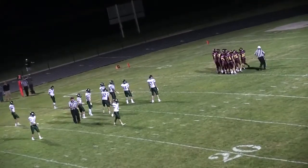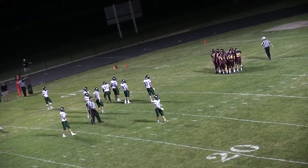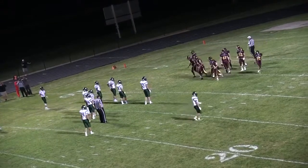Holding play there, about a 12-yard penalty. Looks like about 2nd and 22-ish, 21-ish.